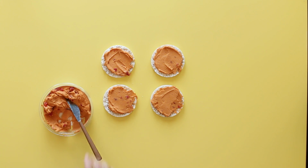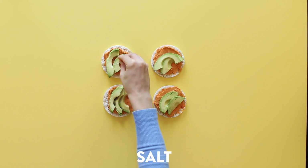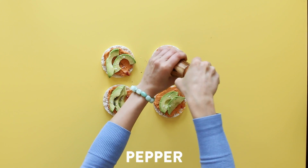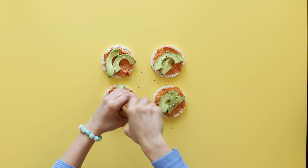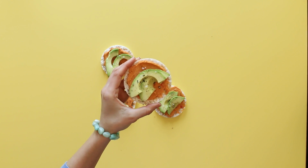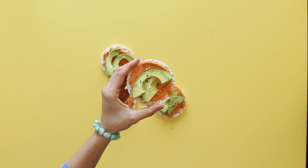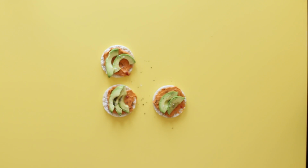And then I usually have some kind of avocado hanging around in my kitchen. Season with some sea salt and black pepper. By the way, we're not counting salt and pepper as ingredients in this video, but there you have it. It's super quick and easy. You could add some cherry tomatoes to this if you wanted, nutritional yeast, but these 3 ingredients together are delicious.